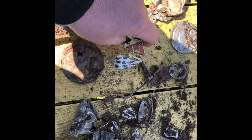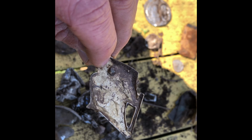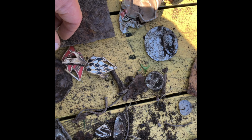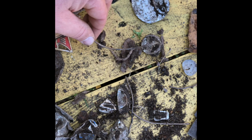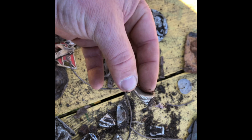You know, and this is the front of it. I guess that's the front of it, or a piece of it. It broke when I was pulling it out, cleaning it up. So just never know. Don't know how long any of this stuff's been here. Some old bolts, some old wire, you know, bottle caps, bottle tops. They gotta have the 40s around here.